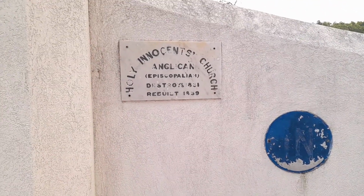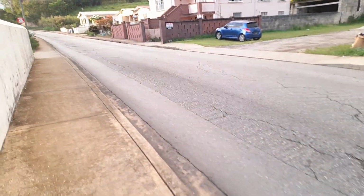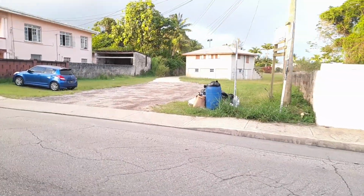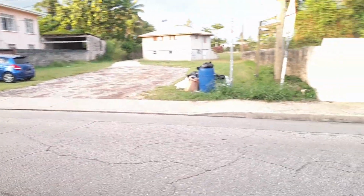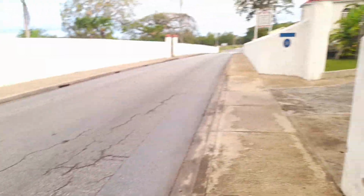So Holy Innocents Anglican Church, Anglican Episcopalian. The boys' school used to be here. And this is the cricket pavilion. And this is the road through here that will take you back to the avenues in Welchman Hall, which is also referred to as the line that will take you back to Bryan's Road in Welchman Hall.